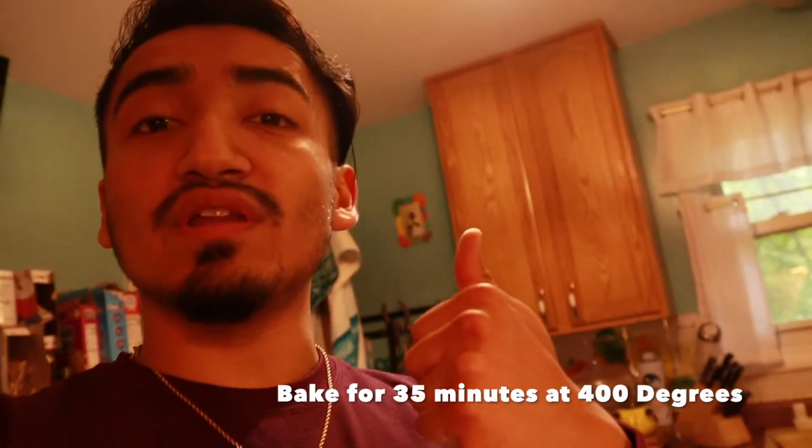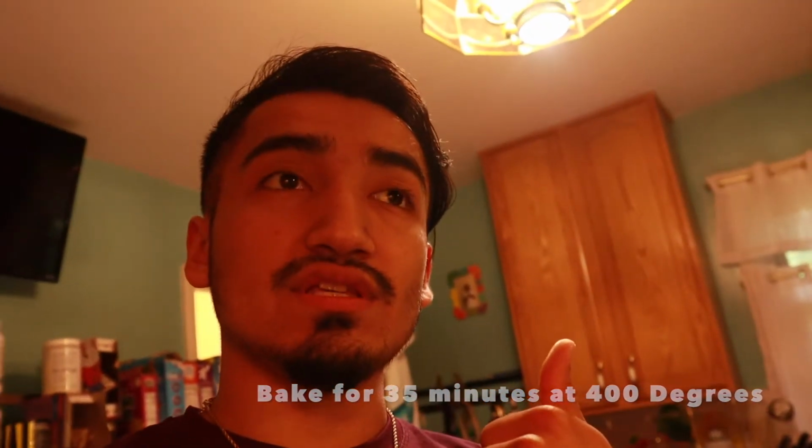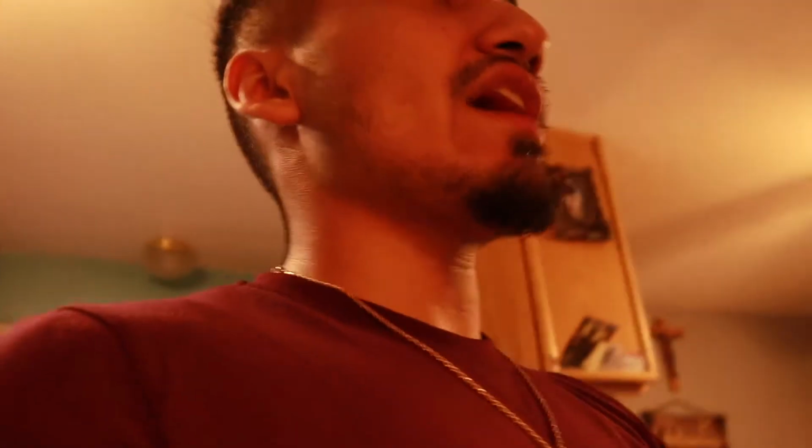Pretty much the last thing I'll show you guys here is just how I would prepare my chicken. So with preparing the chicken, I bake it for 35 minutes at 400 degrees, right? And then with the chicken, I'll just add on the seasoning that I have. It's called Kansas City barbecue rub. But yeah, just sprinkle on there, it tastes really good.